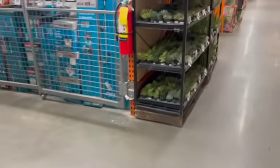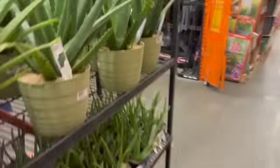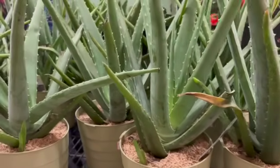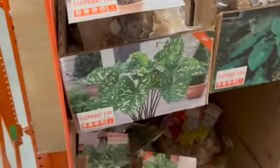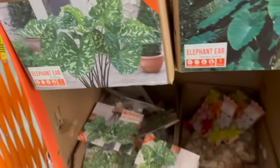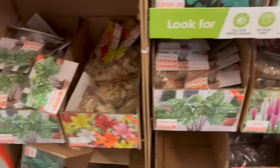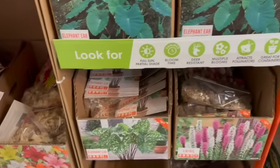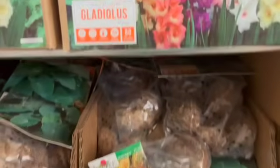And they had just some plants along the way before you actually go into the garden center. They had aloe plants. This is one I definitely suggest you get for inside your home. Great for cuts and burns. That's just a side note, y'all. But then they had some more plants over here. Y'all remember the other day with that one elephant ear, $9.98? Well, this one, although it does have a pretty leaf pattern, is $14.98.